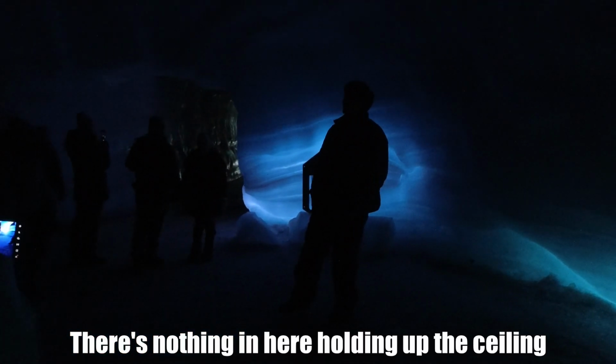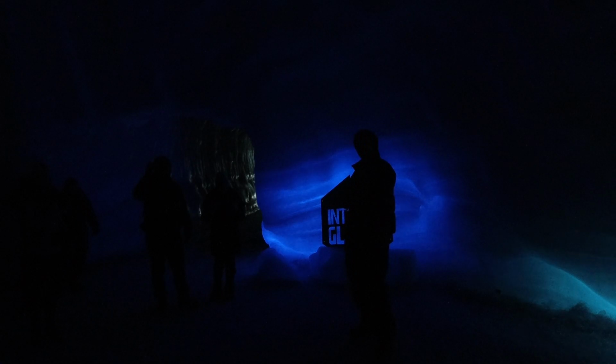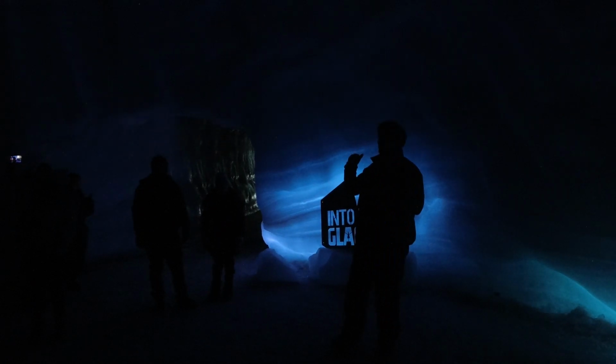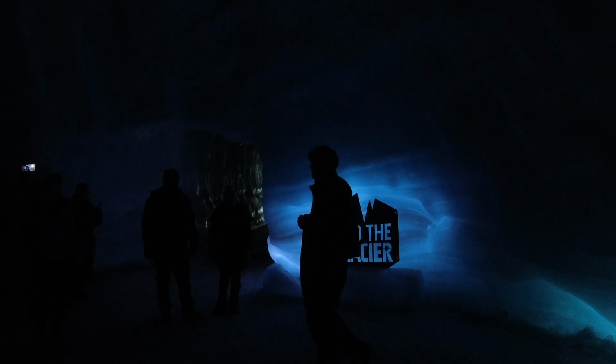There's nothing in here holding up the ceiling. Yes. That means that in theory, this cave could collapse at any moment. That's a lie. You don't have to worry about that. But I'm guessing Bella was telling you about the movement of the glacier in the truck, right? Yeah. That's happened because of the weight. And that weight of the glacier is also pushing this ceiling down about 30 centimeters every year.